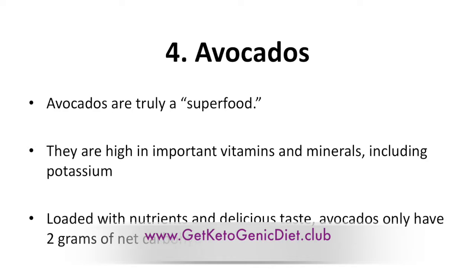4. Avocados. Avocados are truly a superfood. They are high in important vitamins and minerals, including potassium. According to a study, avocados are also believed to help lower cholesterol by 22%. Loaded with nutrients and delicious taste, avocados only have 2 grams of net carbohydrates. Use them in salads and sandwiches.